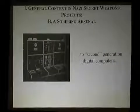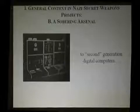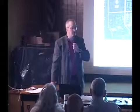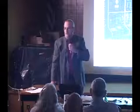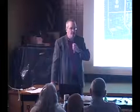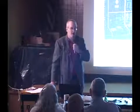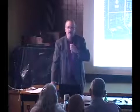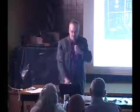To second-generation digital computers. This is a computer that was operational in the Deutsche Reichspost. It was designed by a German engineer by the name of Konrad Zuse. It was operational in the Deutsche Reichspost about 1943. This computer, incidentally, had about the same computing power as the post-war American ENIAC computer, and it was about half the size.